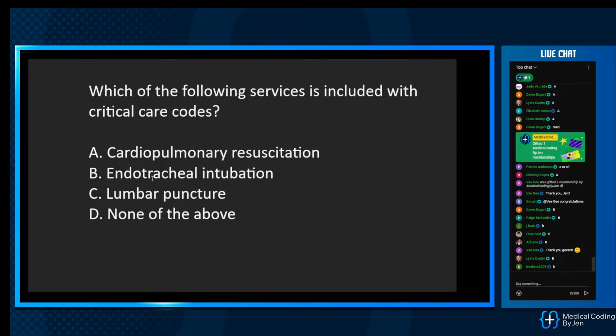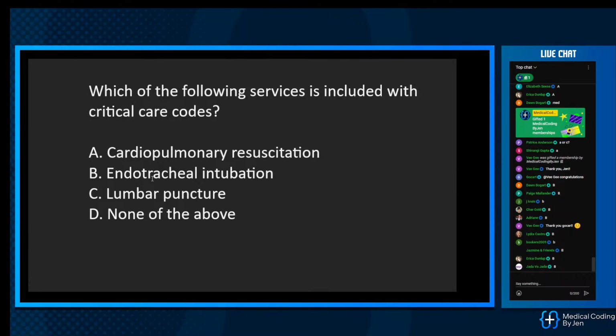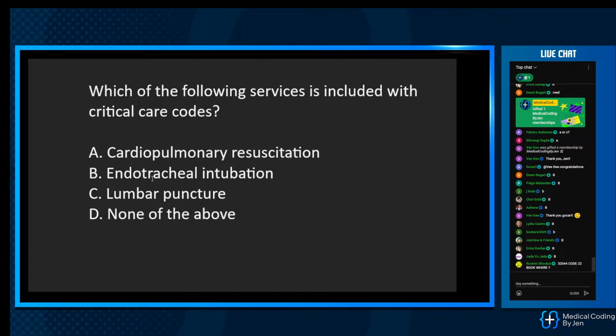Which of the following services is included with cardiac care codes? We were doing cardiac care or critical care yesterday during the live. So this is to piggyback up on that. Which of the following services is included in critical care codes?